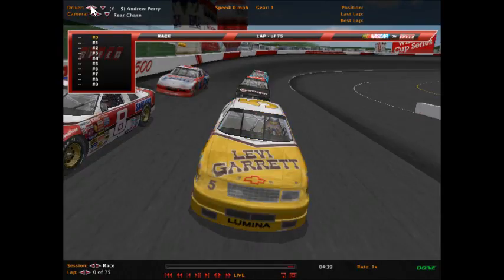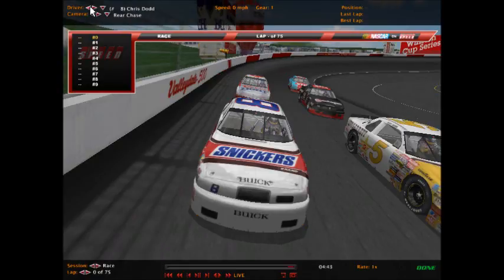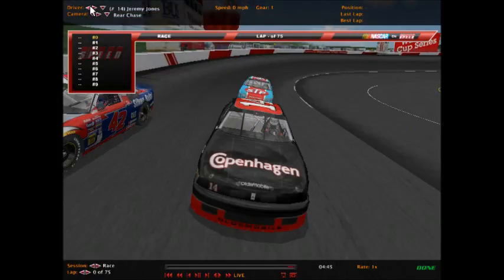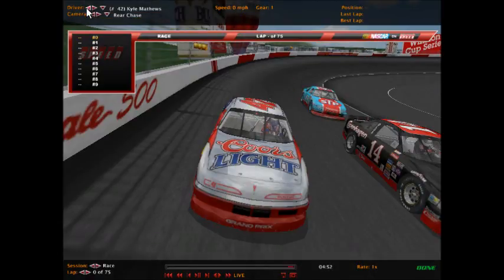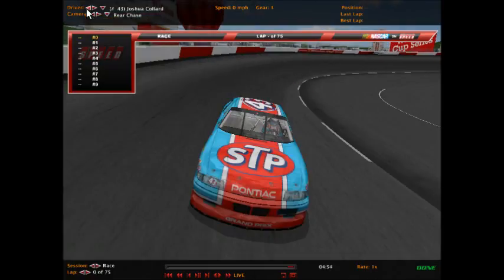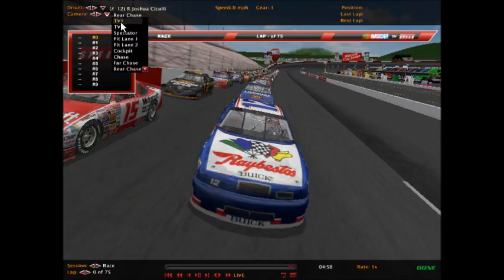Then it's Andrew Perry, the number 5 Levi Garrett Chevrolet, and beside him the Daytona 500 champion Chris Dodd, the number 8 Snickers Buick. Jeremy Jones, the number 14 Copenhagen Oldsmobile, has the inside of the next row down, and beside him will be Kyle Matthews, the Coors Light Pontiac, car 42. And Joshua Card finally has a shotgun in the field in the number 43 STP Pontiac.